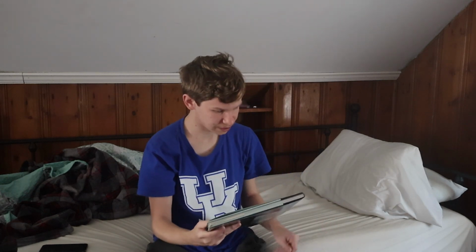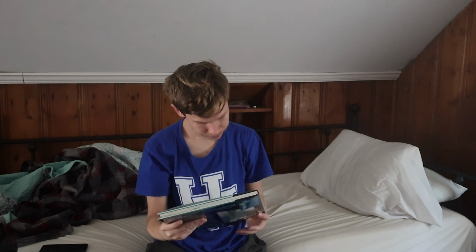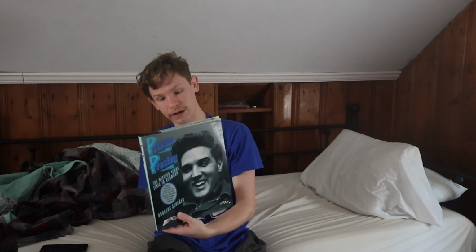Next is the official Elvis Presley. This is a calendar, actually, which is very cool. Oh, it's a weekly planner. That's cool. It's a planner, not a book. I thought it was. That's cool. Very cool. Next is Private Presley, the missing years, Elvis in Germany. Very cool, when Elvis was in Germany, where he would meet Priscilla.